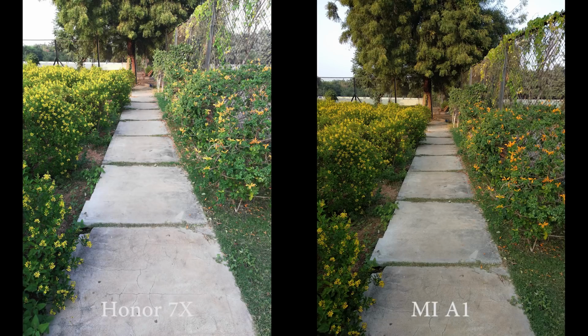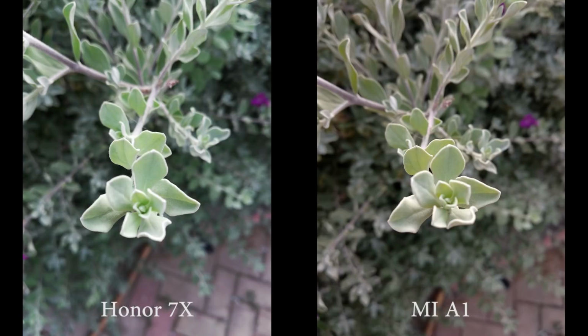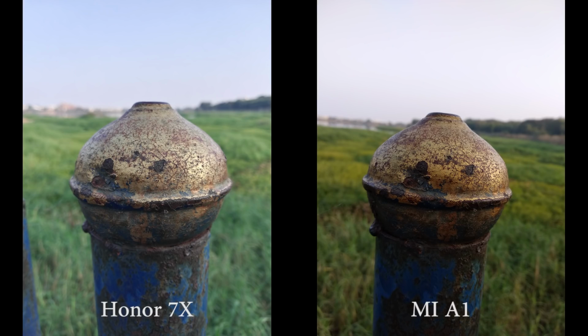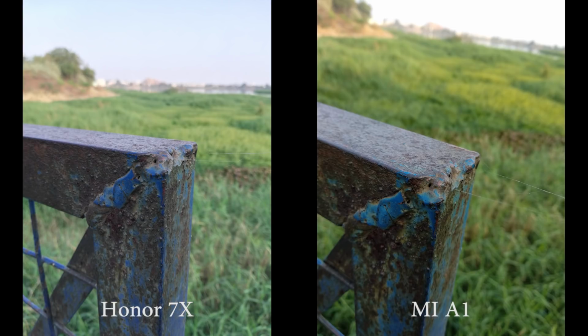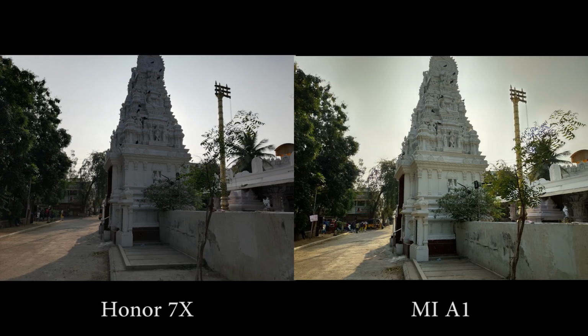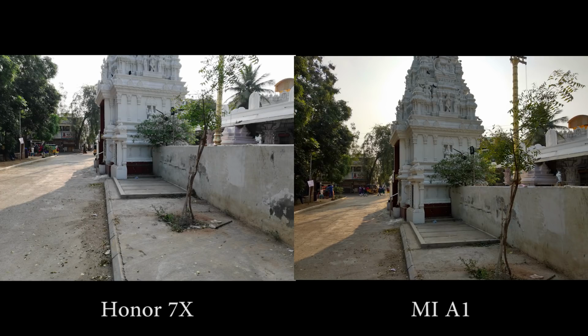Capturing speeds are good on both the phones. These are the macro shots. Bokeh effect is good on both the phones, but once again, there's a huge difference in color reproduction. These are the HDR images, and images look much better on Mi A1.